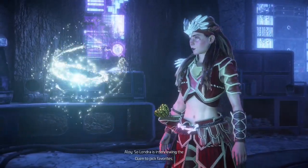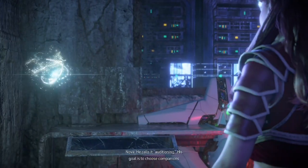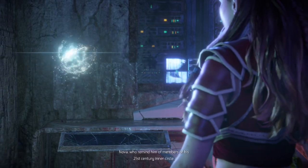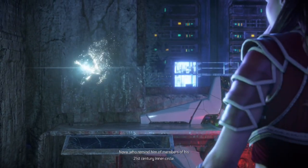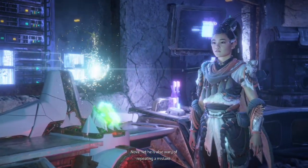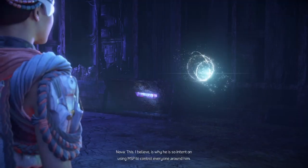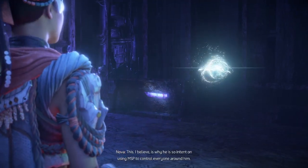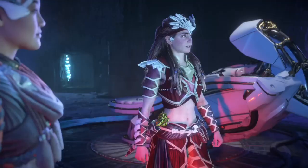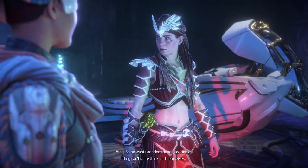So Landra is interviewing the Quen to pick favorites, and what, they'll help him rule his new colony? He calls it auditioning. His goal is to choose companions who remind him of members of his 21st century inner circle. Yet he is also wary of repeating a mistake. One of his closest associates betrayed him in the past. This, I believe, is why he is so intent on using MSP to control everyone around him. So he wants adoring friends, as long as they can't quite think for themselves.